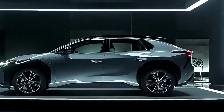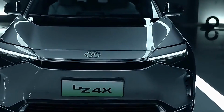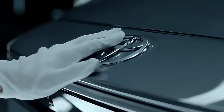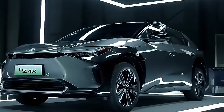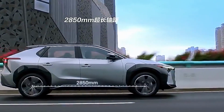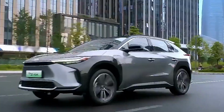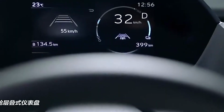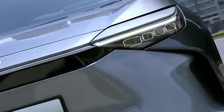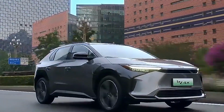Absolutely. Right off the bat, Toyota's calling this thing built different. And they keep mentioning this e-TNGA platform. Right, something about it being specifically made for electric vehicles. For the longest time, car companies were basically just shoving batteries and motors into regular cars, like modified gas cars. Exactly. But with this e-TNGA platform, it's like they started from scratch and designed the whole thing with electric in mind.